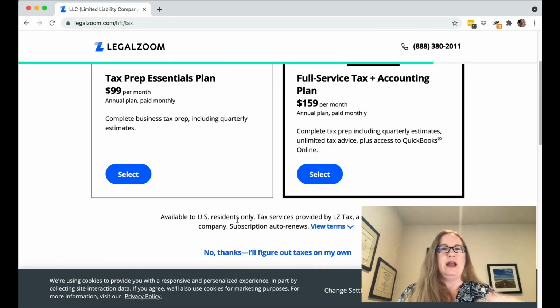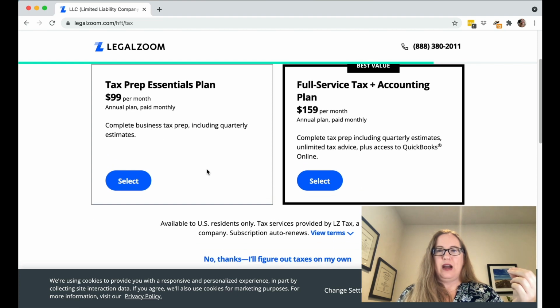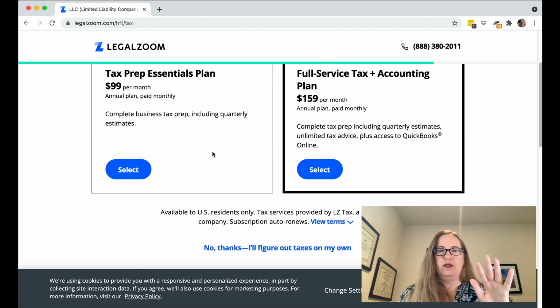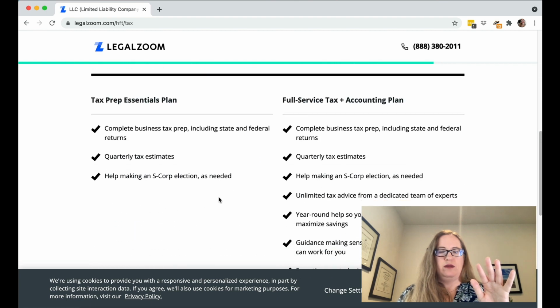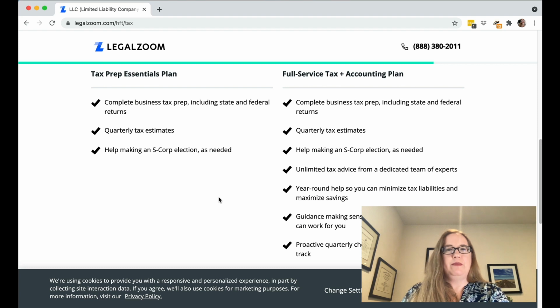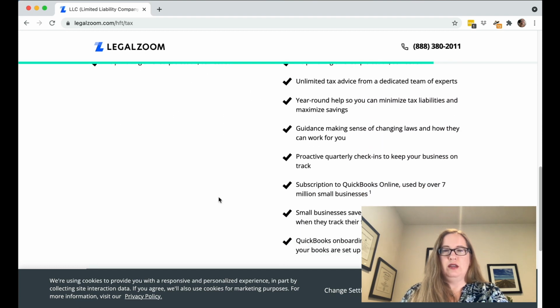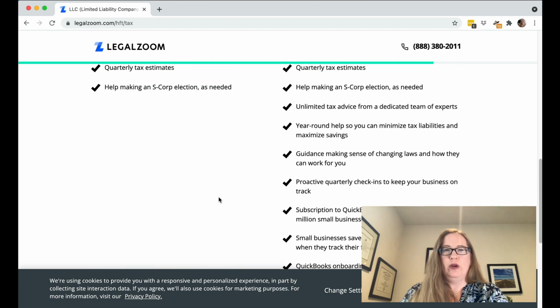So they have two different plans. One where they do business tax prep, including quarterly estimates, and the other is where you also can get tax advice. So the Essentials Tax Prep is $99 per month versus full service for $159 per month. I don't even know what the difference is. All right. So the Business Tax Prep, they do your state and federal return. So that's actually a very good value. They do your quarterly estimates, help you make the S Corp election, which is an important thing to do if you're doing S Corp. The full service one, it looks like you get a subscription to QuickBooks Online. Let's see what they're actually doing, your books though.